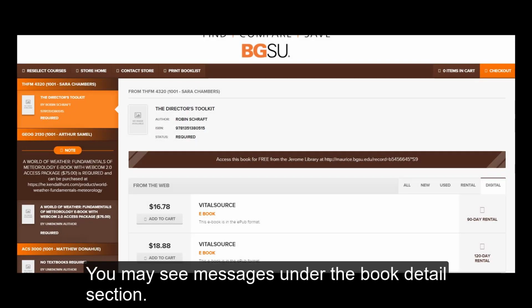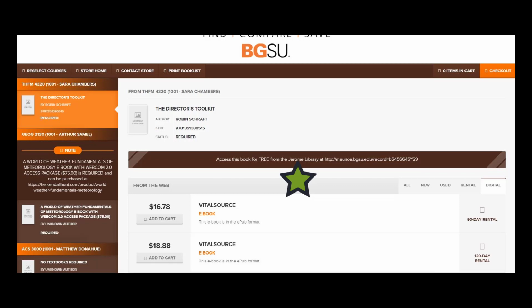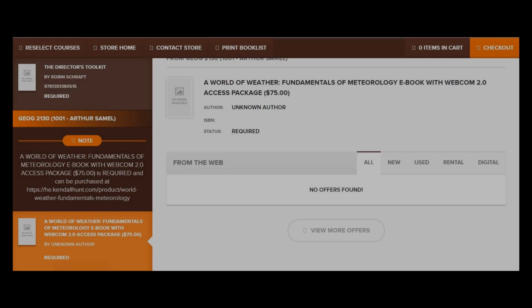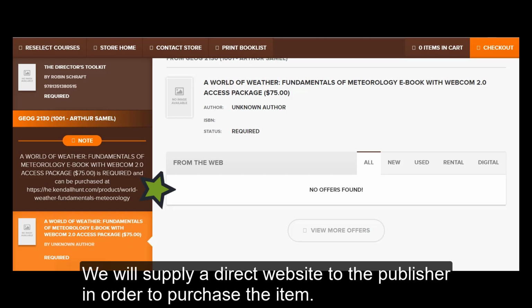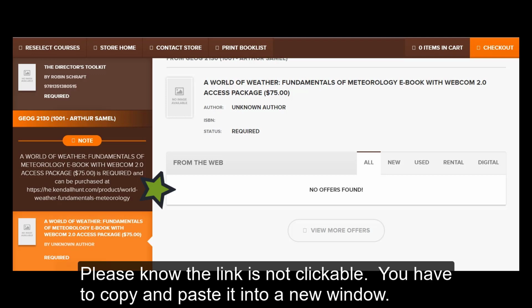You may see messages under the Book Details section. Some books are available as an ebook for free through the Jerome Library. We will share the permalink with you below the book information. Some books come with the required access code that provides access to homework, quizzes, and notes. We will supply a direct website to the publisher in order to purchase the item. The price is included, as well as any necessary information. Please know the link is not clickable. You have to copy and paste it into a new window.